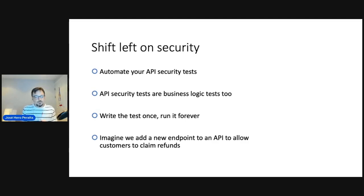As an example, imagine we have an API and we have to expose some new capability. Imagine it's some kind of insurance, payments, or e-commerce. We're going to expose some capability to allow customers to return an item and claim a refund. So of course, we want to make sure that the capabilities we expose to the API are exactly what the business requirement is, right? So a customer purchased something and they will claim that specific refund. They're not going to be able to claim refunds for things they didn't purchase.